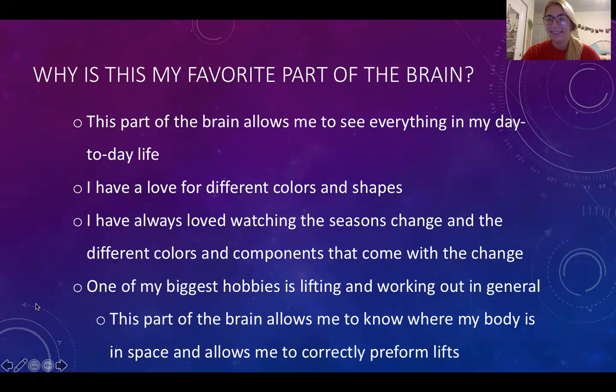So why is this my favorite part of the brain? So really this part of the brain allows me to see everything in my day-to-day life. Anything you do, opening a door, opening your eyes, laying down in bed, you wouldn't be able to see. And I have a really big love for different colors and shapes and things like that, especially different colors while painting, and the different shades of each specific color, which you can only differentiate with this part of the brain.